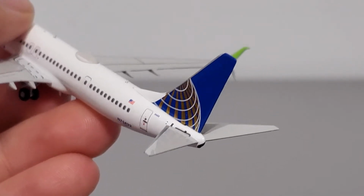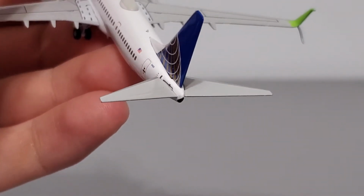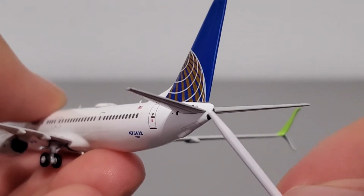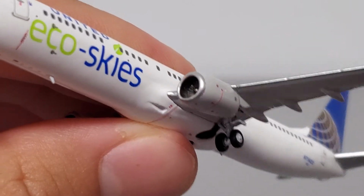Moving to the rear section of the aircraft again, we're going to talk about the horizontal stabilizers. These look fine as per usual. I have no complaints. The APU also looks really nice. Here you can see it. It's just a painted splotch with a slight indentation. Looks good overall.